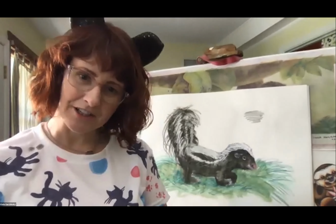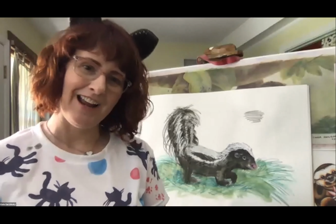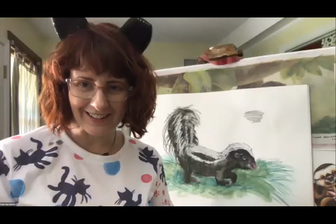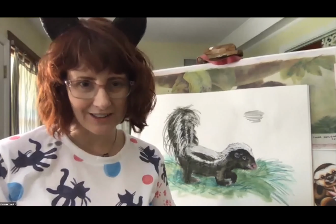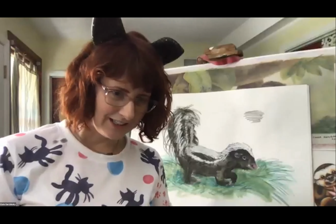Does anybody want to show their skunk that they've drawn? No? Okay. You can just hold it right up. Oh, look at that. Yeah, there you go. That's awesome. They're excellent. Oh, I love that. Wow. Those are all great. There's no way you could mistake any of those animals for anything other than a skunk. And I love how each one is different, just like real skunks. Yep. Wow, that's a cool angle on that one.